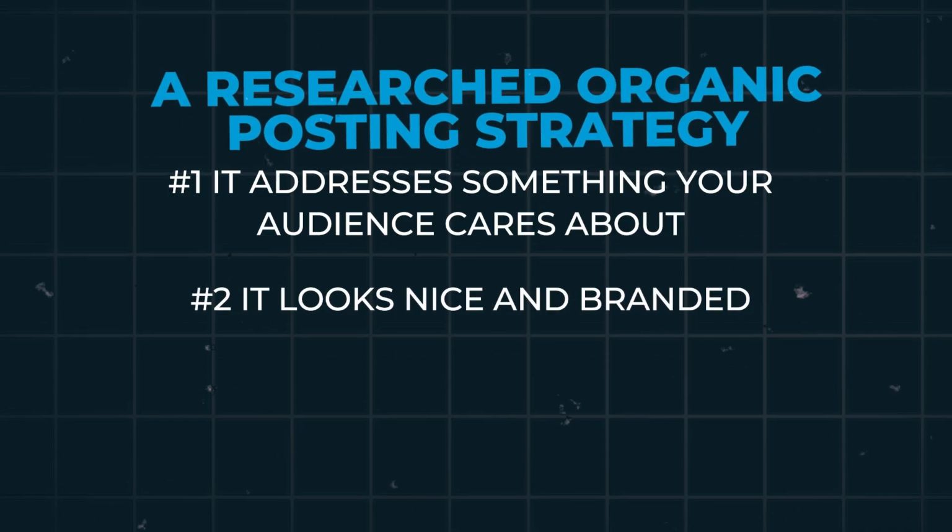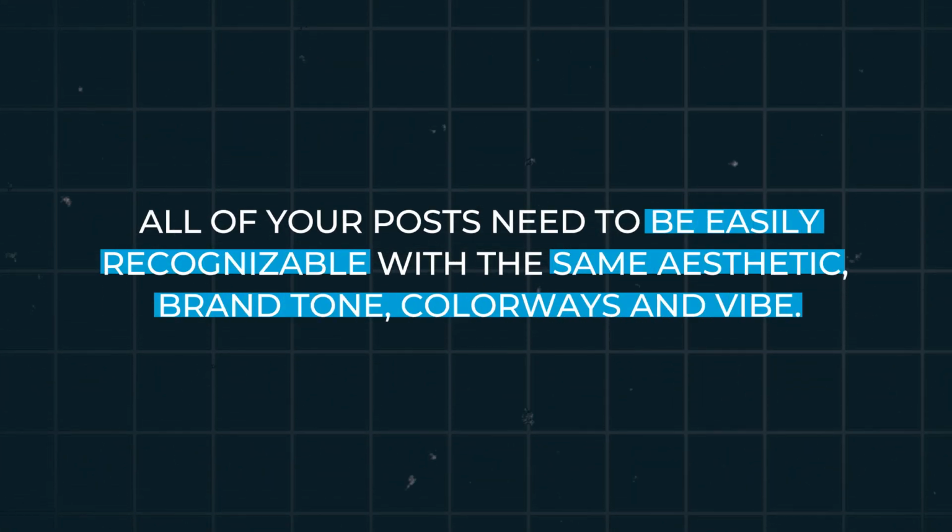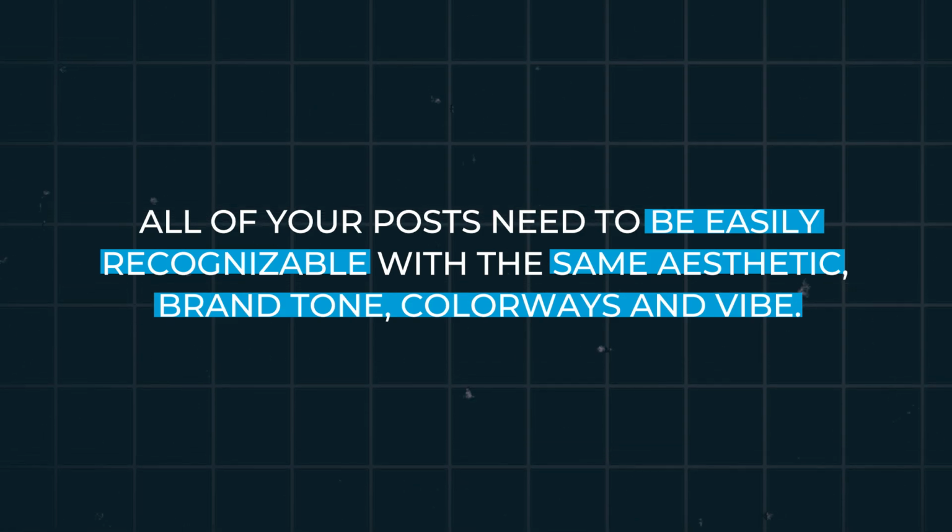Number 2, it looks nice and branded. Whether it's a graphic, a photo, or a video, all of your posts need to be easily recognizable with the same aesthetic, brand tone, colorways, and vibe. People should be able to see your content mid-scroll and know that it's from you. And when they look at your page, it should all look cohesive under the same branding, language, and so on.